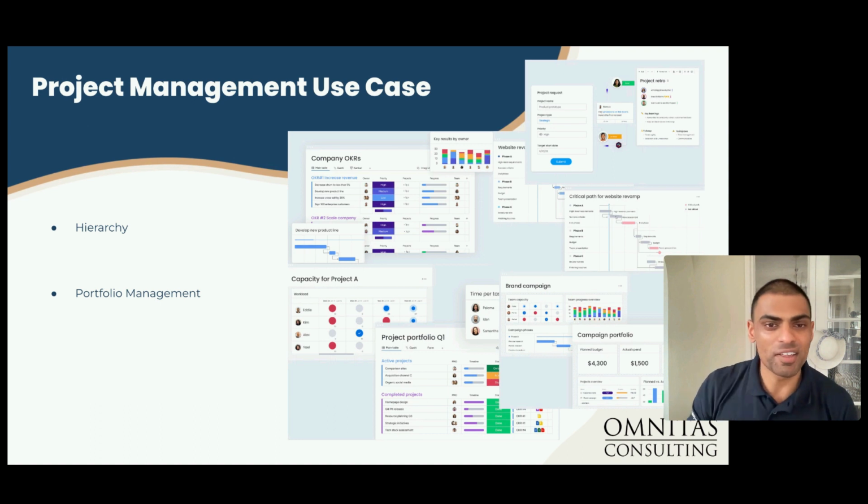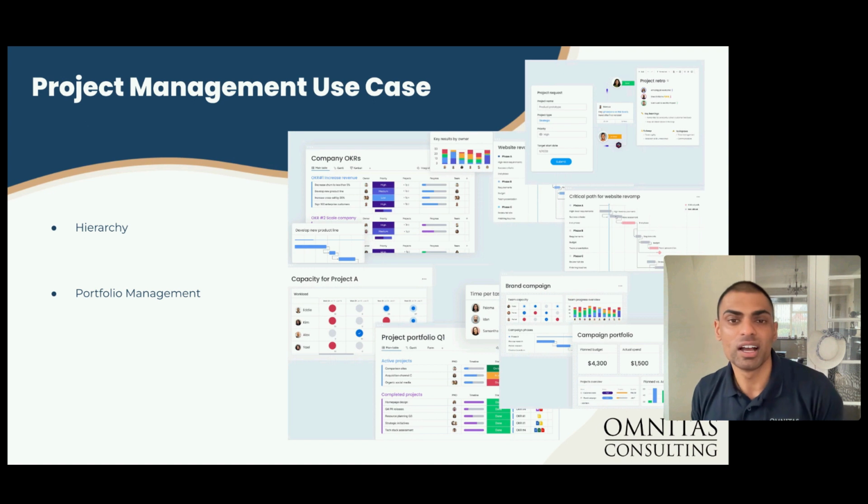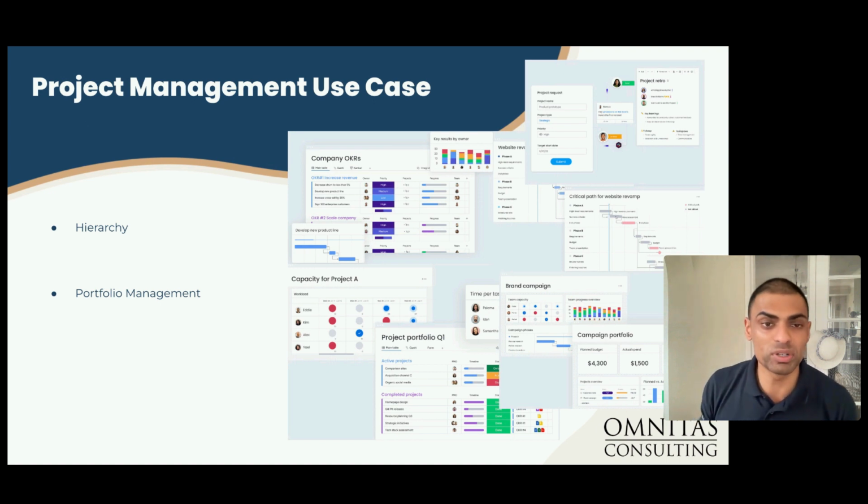Their management team, on top of all of this, could also get a bird's eye view of where projects are at, and which ones need addressing if they're not on track. And all of this happens in their master board and other views like dashboards. So it really is just a perfect platform for teams who are managing multiple projects at any one time.